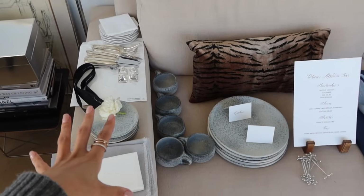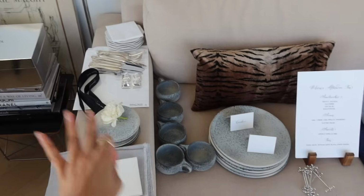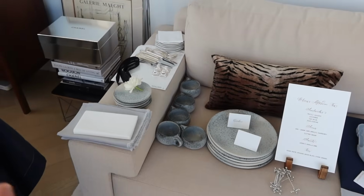But here on the couch, I have all of the tableware and everything laid out. So tomorrow, once I'm in my dress, I will set the table all nicely. So yeah, I'm super, super excited.